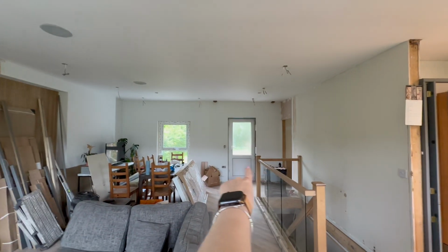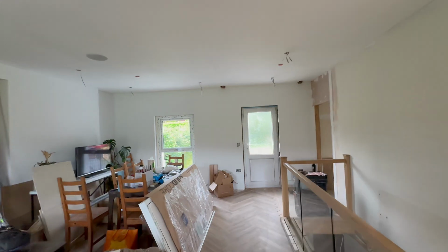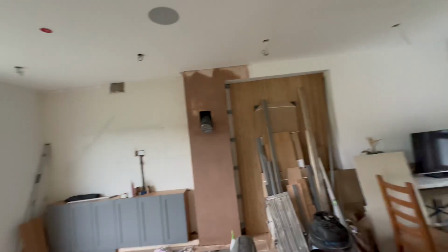I find it a lot more enjoyable to plaster a small section like that rather than a full wall. When I did this wall over here, I found it really difficult to enjoy because I was not rushing, but panicking and trying to get it all done in time before it went off. So yeah, that's what that's looking like.